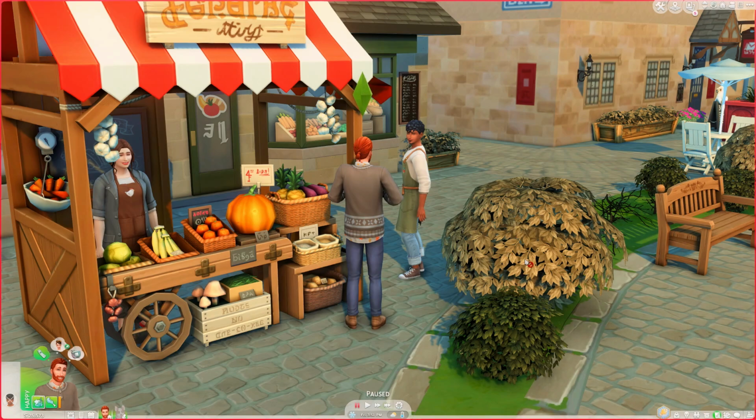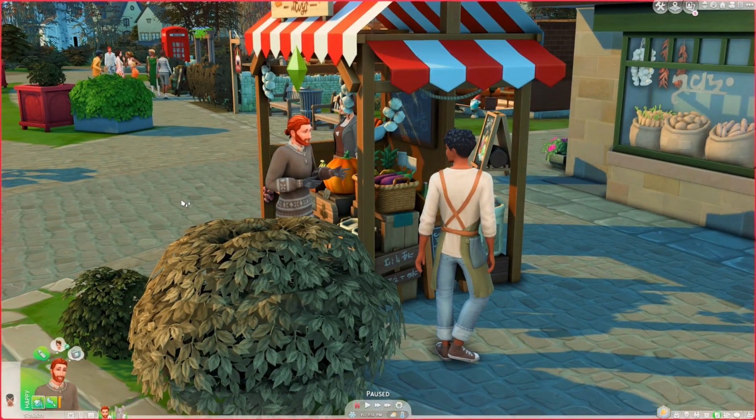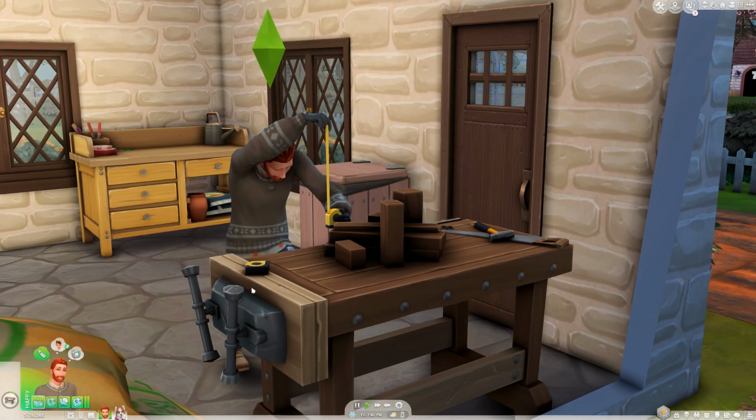So we're going to go ahead and head back, check in with all the animals, tend to what we need to do before the day is over. Well, Macsen is back home and he is actually working on a mirror right now. He's trying to make a handmade mirror.